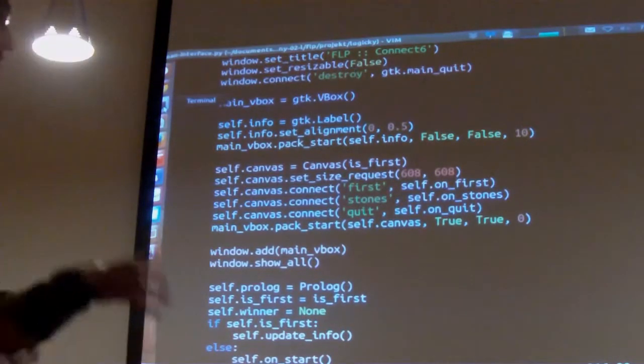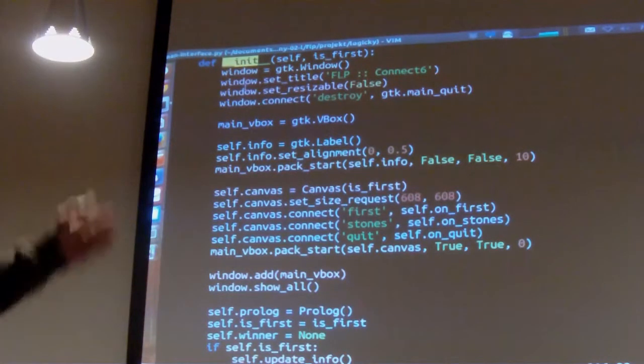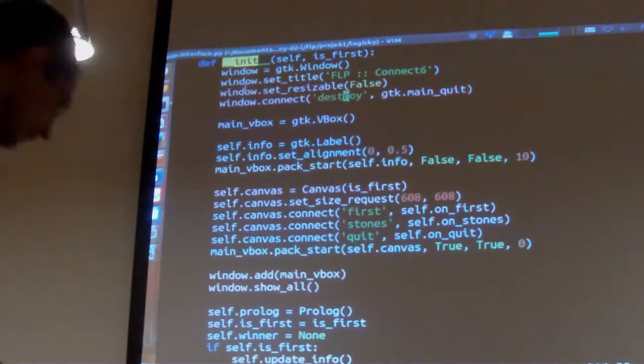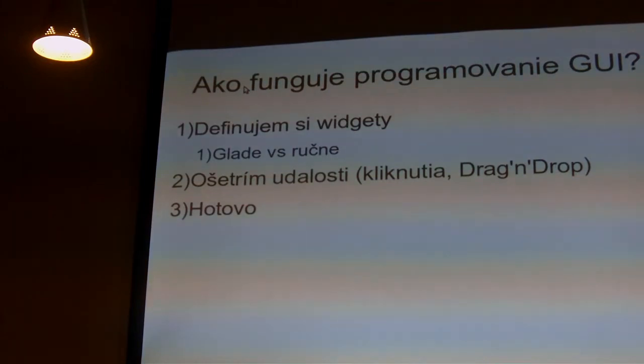And if you create complicated windows, it's kind of hard to write it all down, and it's up to you whether you are going to use the Glade tool, where you can put it together in some way, or whether you are going to write down the code yourself. And afterwards, when you would like to connect it, you can connect the signals. For example, there is the connection that when the window is destroyed, I would like to close the whole application. So that's basically how the graphical user interface is programmed.